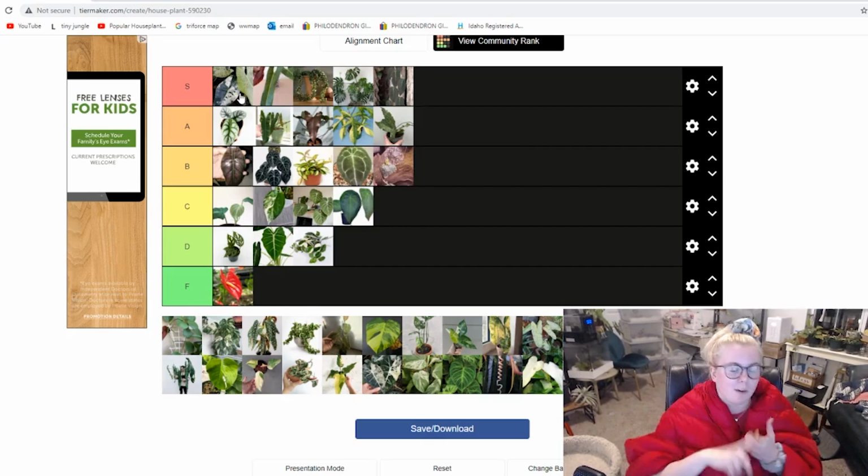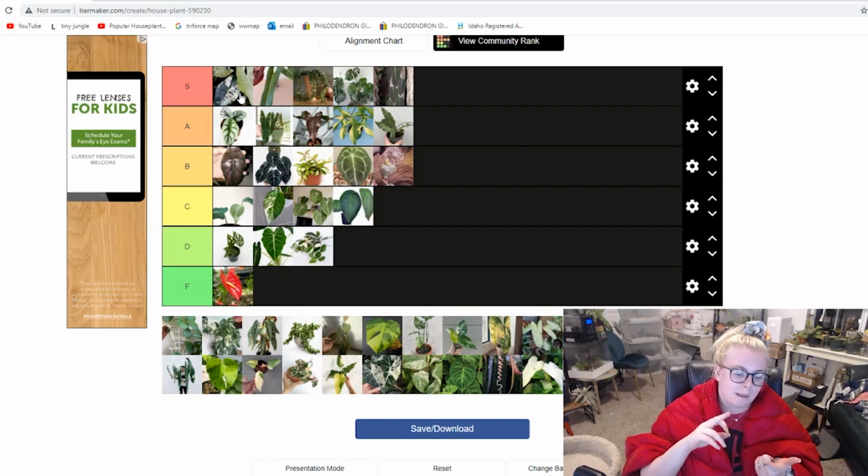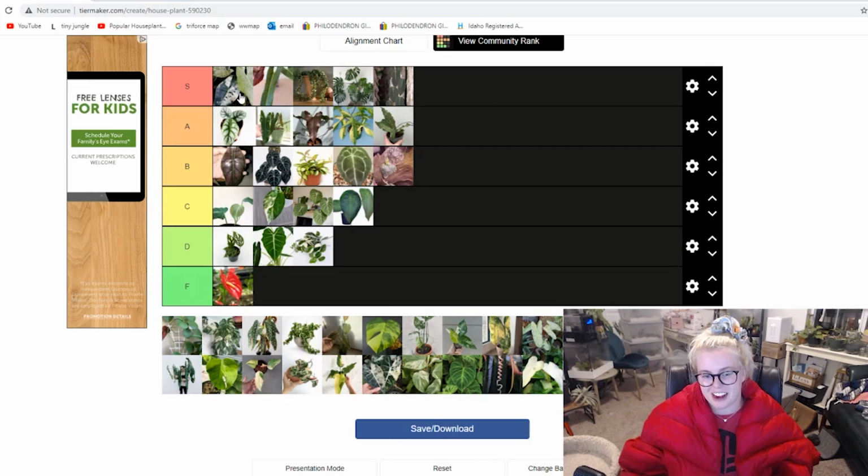I sent them a sport variegated Monstera, well, a top cutting with 3 leaves. I sent them the top cutting of my Monstera albo and then a pot of 5 pink princesses. And the trade, in my opinion, is still not fair. They felt like it was more than fair, but I personally don't think that it's fair.